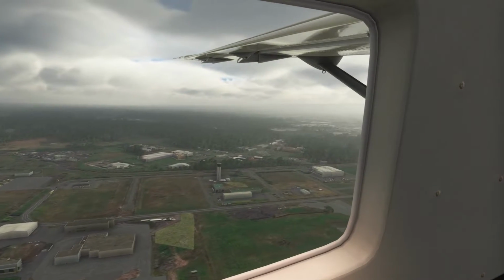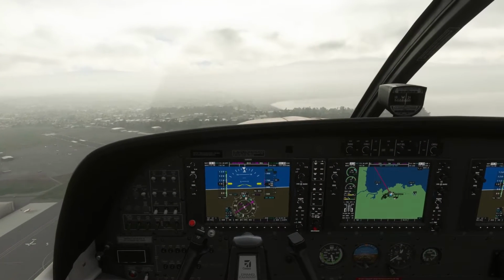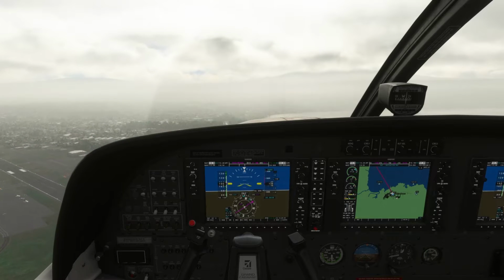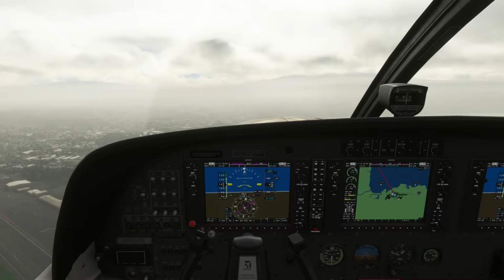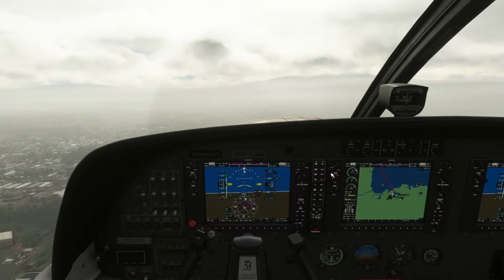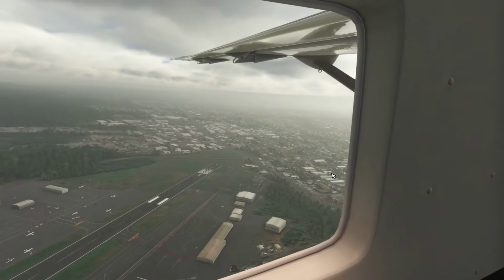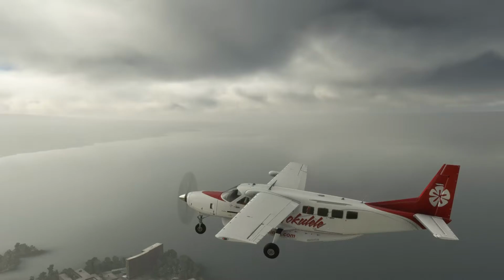Friendly 547, contact Hilo departure on 119.7. Good day. 119.7 for Friendly 547. Hilo departure, Friendly 547 is at 800 feet, climbing 8,000 feet. Friendly 547, Hilo departure, altimeter 30.08. Continue to India Tango Oscar as planned.